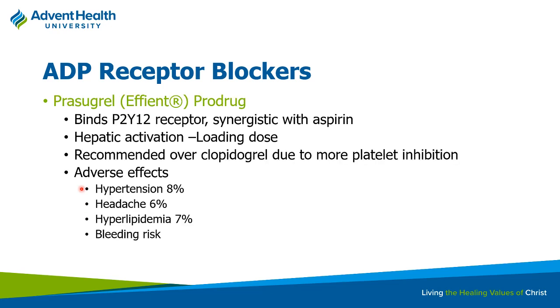Now prasugrel and the ticagrelor that we're going to be looking at, they're starting to become used a little bit more commonly now, mainly because they have a little bit better antiplatelet effect than clopidogrel does. Main benefit there you're going to find is that they're more effective at preventing clots from occurring, but they're also going to be more likely to cause what?